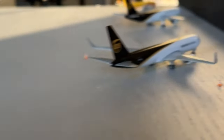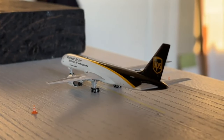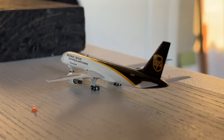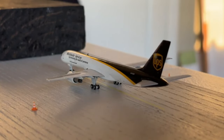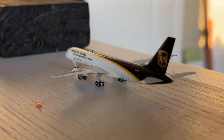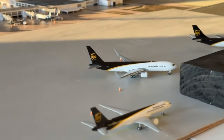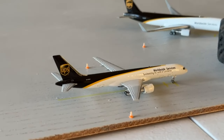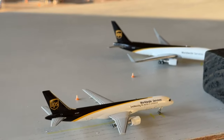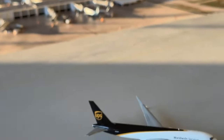So that's awesome. Here's this UPS 757-200 freighter. This aircraft is going to be making a flight today, heading on over to, let's see, so this is our Portland flight. So definitely really cool that Portland's going strong for UPS. I'm also going to be getting the new GeminiJets release that came out in July for the FedEx example, because my cat unfortunately broke the NG one, which was such a great model. I'm so sad about it, but at least I'll finally have a FedEx 757 to put back in here. So don't worry, that'll be back soon.